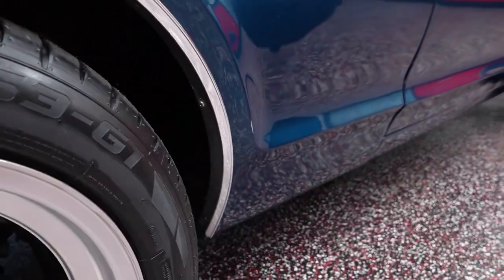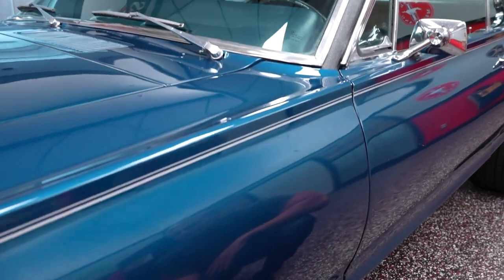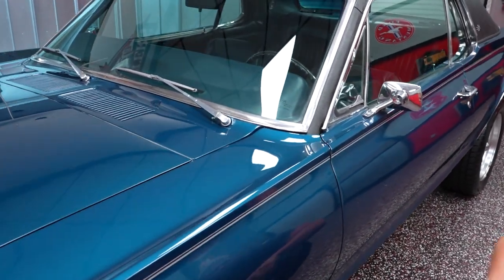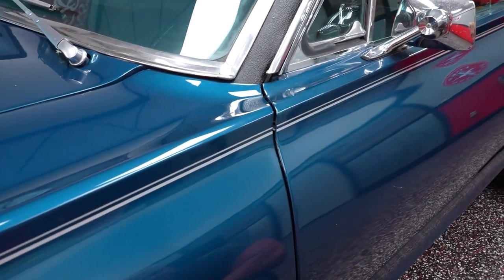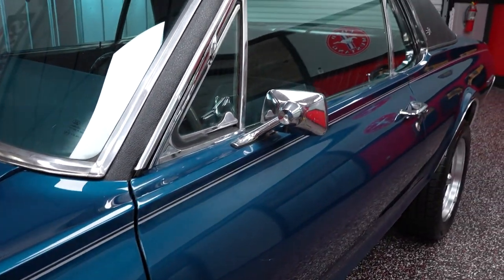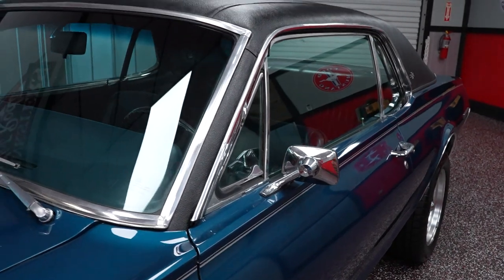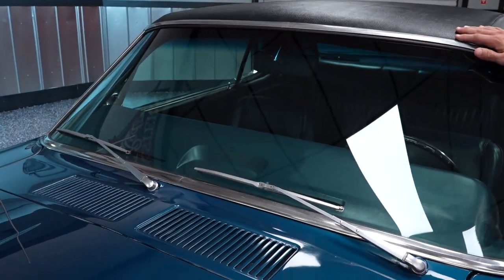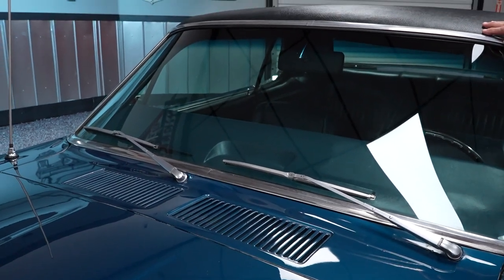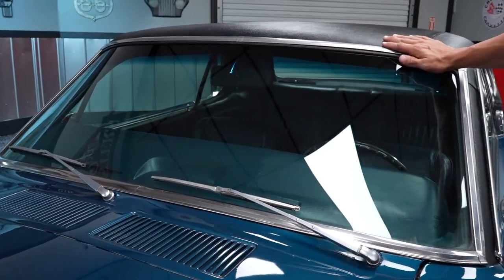No blistering, bubbling, cracking, anything going on in the paint there on the driver's side front fender. Your pinstripe is in excellent condition. It's not faded or peeling or cracked, chipped up in any capacity. Front windshield clarity, real nice on the car. Looks like a brand new front windshield. I don't see anything that's cause for concern.